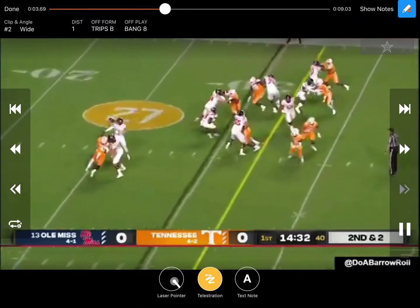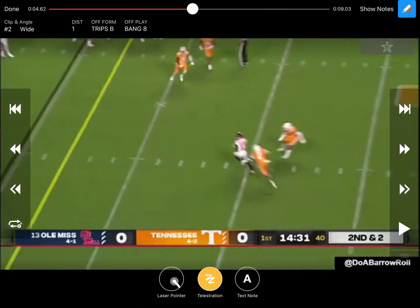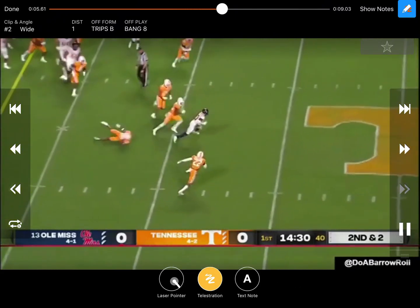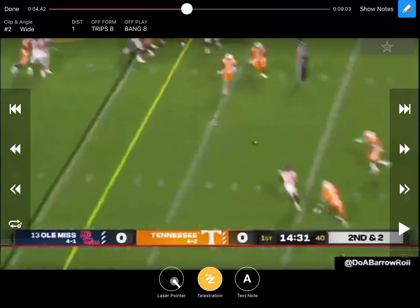Good job here by the receiver seeing that safety, not wanting to just run directly into him, so he gets a little bit flatter, more friendly right there. He's able to run back to the ball, create a big completion, and make that safety miss.